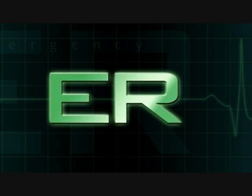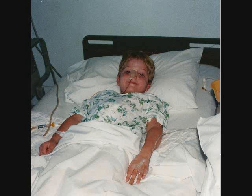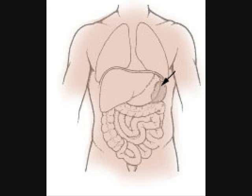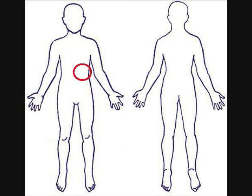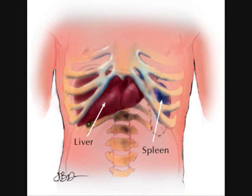And so about 8 hours later, I went to the ER again. Actually, that was the first time I'd ever been to the ER. And I woke up the next morning. See, what happened is that the spleen, which is that little dude right there, I took the dirt bike after hitting it into a tree and rammed it straight into this side of my rib cage. And the spleen is actually partially hidden by the rib cage, and so when the rib cage came in, it ripped it into two hunks.